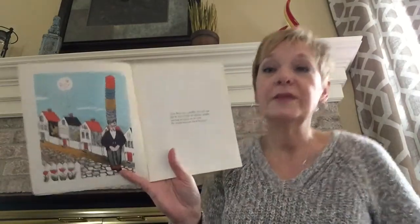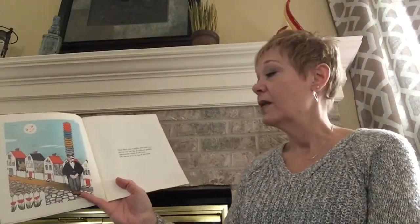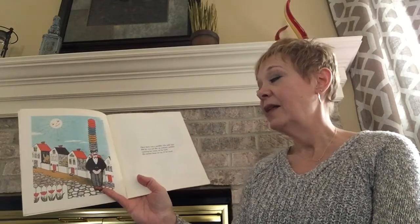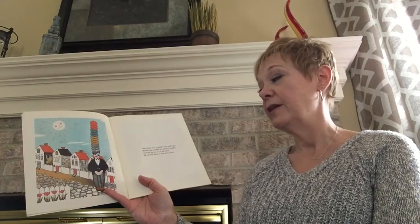When I'm reading in front of the classroom, the boys and girls do the motions with me. So feel free, when I'm reading, to go ahead and act it out with me. So I need to tell you a little bit about Caps for Sale.